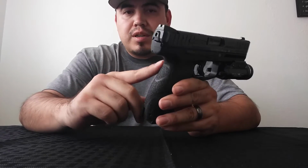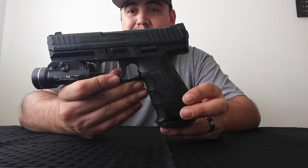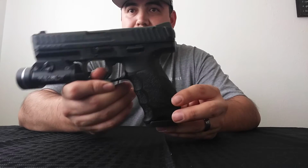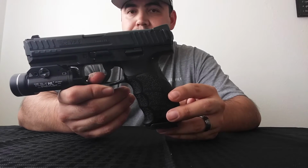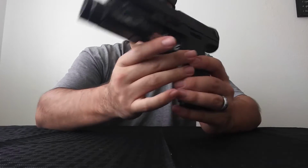And to go back to the grip, I don't see any seams or overlays or anything like that. The fit and finish on this is really good as well. I'd probably go as far as to say, as far as looks too, that this might be the best looking polymer striker-fired gun. But of course, that's in the eye of the beholder, so that's definitely debatable. It's got the 3-dot sights on it. They work well.